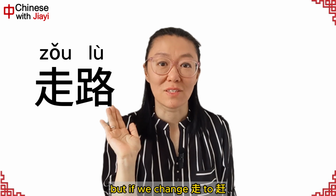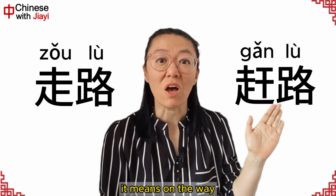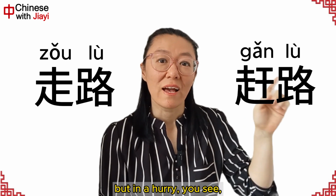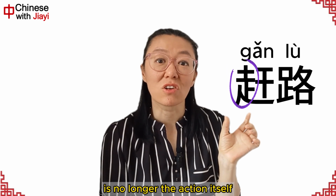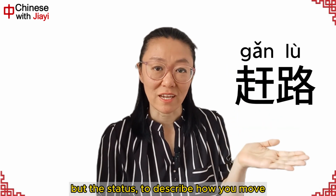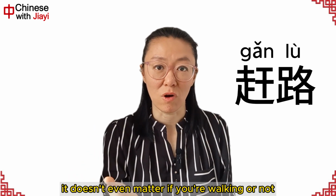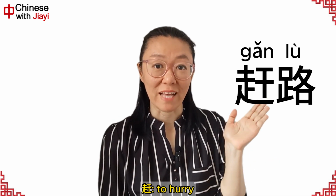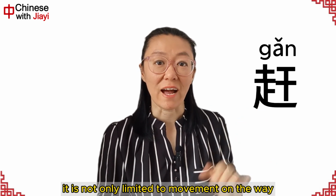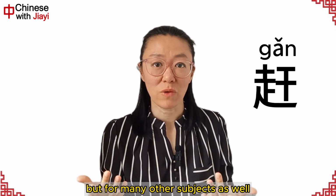But if we change 走 to 赶路, that means on the way but in a hurry. So you see, 赶, the compound character with the radical of walk, is no longer the action itself. Then it becomes the status to describe how you move alongside the way. It doesn't even matter if you're walking or not. The point is to be fast in order to catch something, maybe. 赶, to hurry. 赶 is not only limited to movement on the way, but for many other subjects as well.